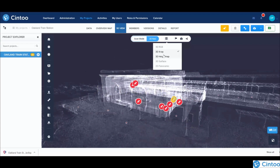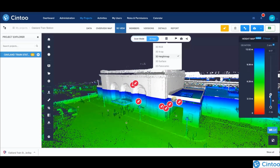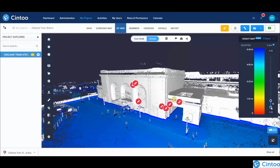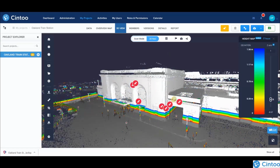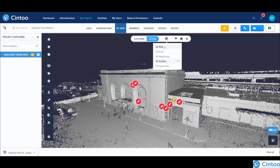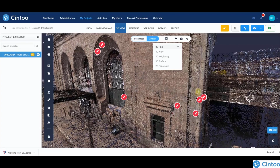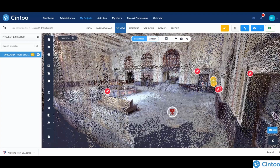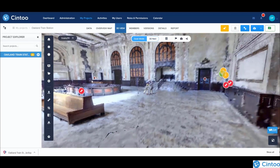You can also view that as a height map, where you can colorize the mesh based on the z-axis and do some analysis this way. You can also have the surface mode. Let me come back to the 3D RGB and switch to the scan position. This is where you will really see the impressive technology. So what you see typically is this kind of view.